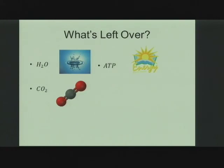We get a molecule of water, we get some carbon dioxide, and we get a bunch of ATP.